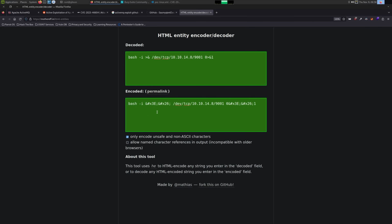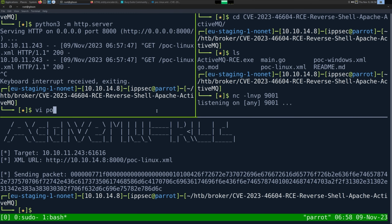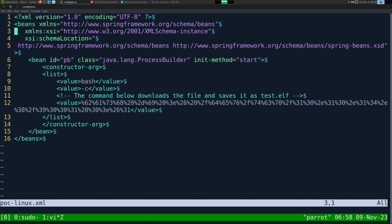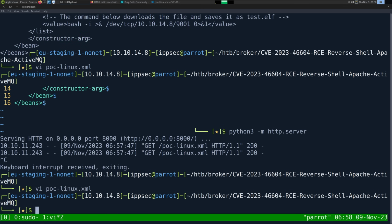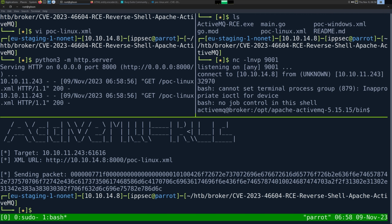So this may be in hex. That's interesting. I did not know you could encode that way. Let's try them both. Delete all this value. Paste it in. Run this. And there we go.